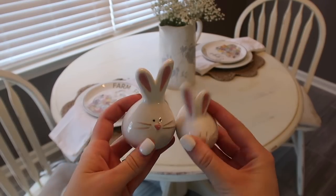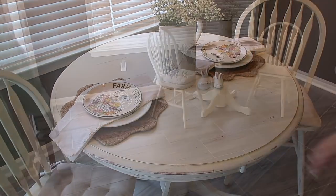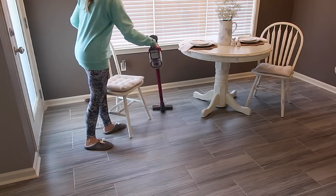Also, fun fact, when Will and I first got married, we collected salt and pepper shakers, and these bunny ones just so happened to be one of the sets that we had. So I'm going to go ahead and put those on the kitchen table as a second set.